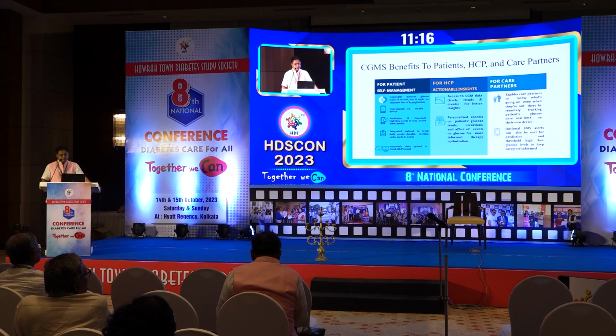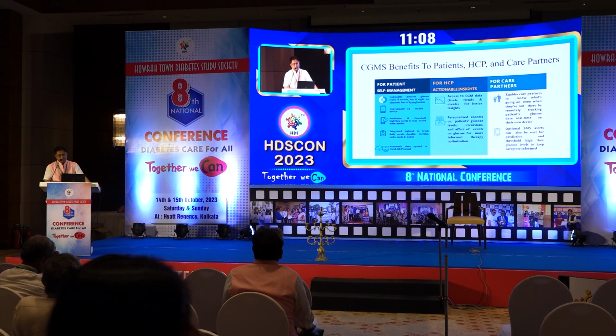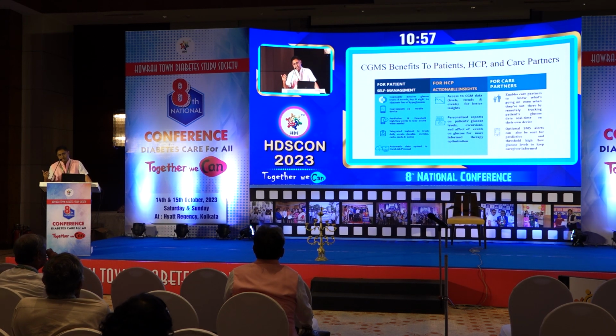So this is a busy slide that shows the advantages from the patient's perspective, the doctor's perspective, and at the same time the caregiver's perspective. And as Madam already said, if we allow this device to get connected with the mobile device, then definitely a hypoglycemic or hyperglycemic alarm can be given to the patient. So the patient will understand, okay, this time my blood glucose level is going down or going high, which will make the patient more alert and make insulin dose changes.